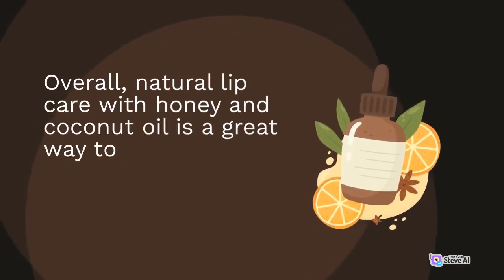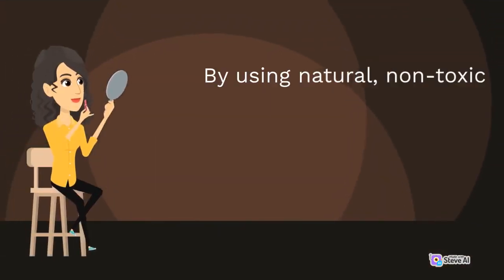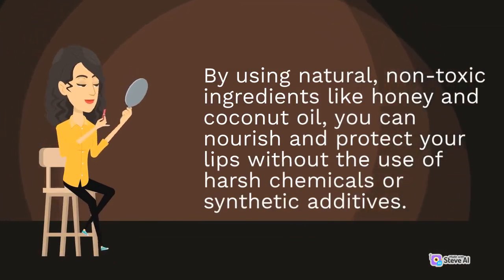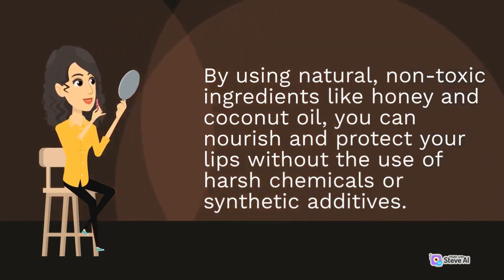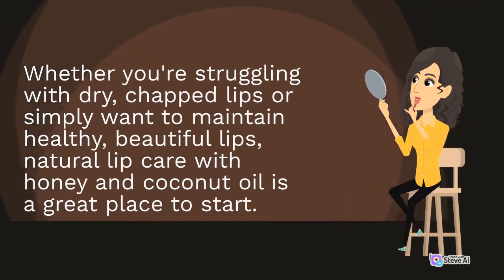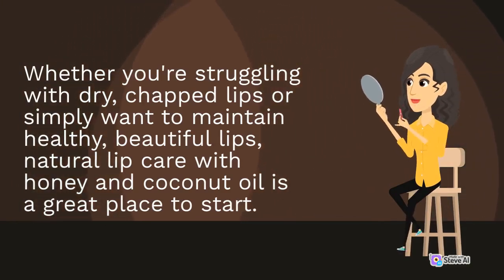Overall, natural lip care with honey and coconut oil is a great way to keep your lips soft, smooth, and moisturized. By using natural, non-toxic ingredients like honey and coconut oil, you can nourish and protect your lips without the use of harsh chemicals or synthetic additives. Whether you're struggling with dry, chapped lips or simply want to maintain healthy, beautiful lips, natural lip care with honey and coconut oil is a great place to start.